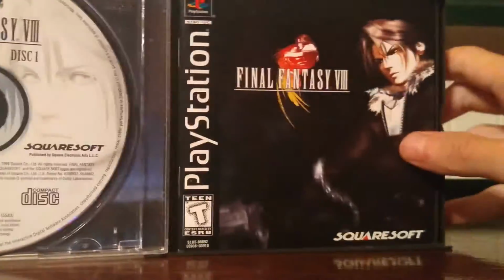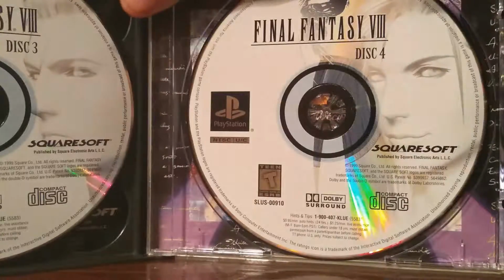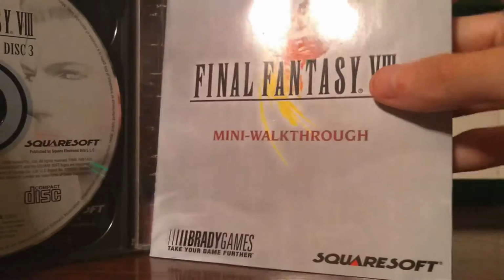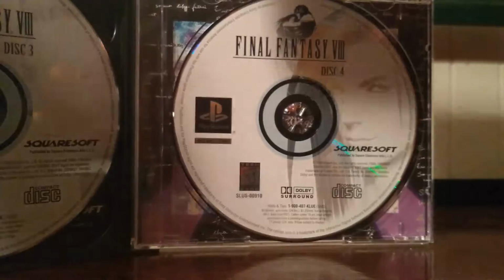So there's Disc 1 and the booklet. Inside there is Disc 2. I'm going to flip this around for the mini walkthrough, and under that is Disc 3. And finally, you got Disc 4. The mini walkthrough here is actually a small BradyGames guide, which goes all the way up to, Christ, it's not too long. I think it's like Ifrit's the main boss fight. Yeah, getting Ifrit, and that's how it is.